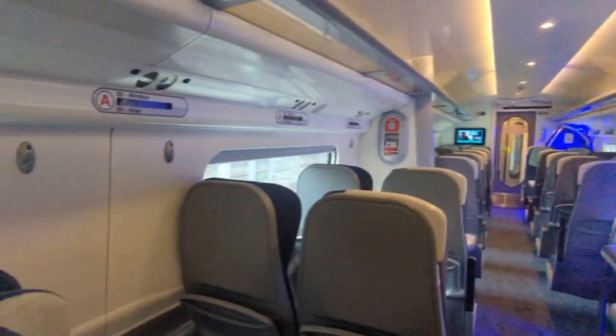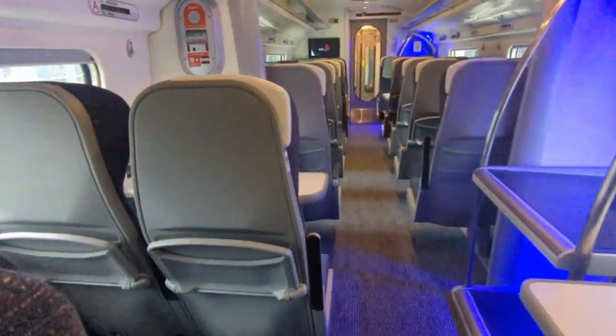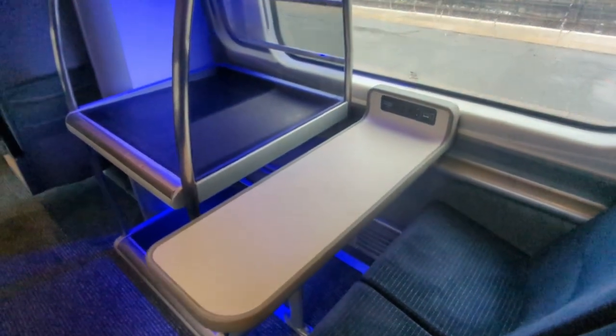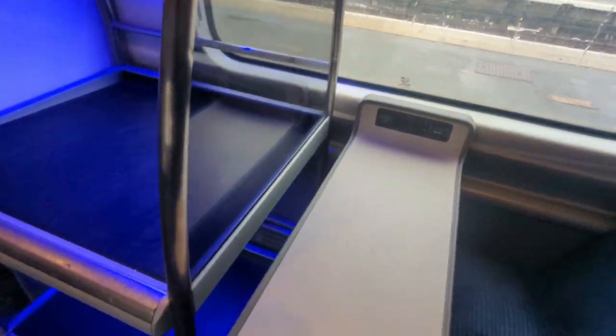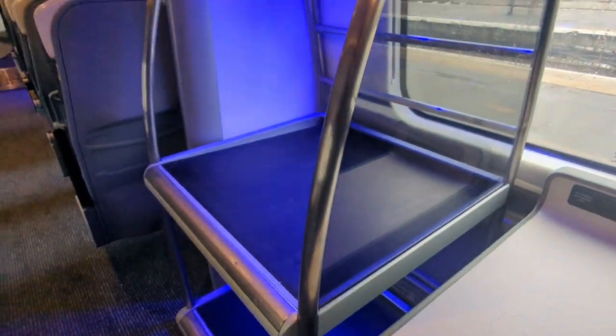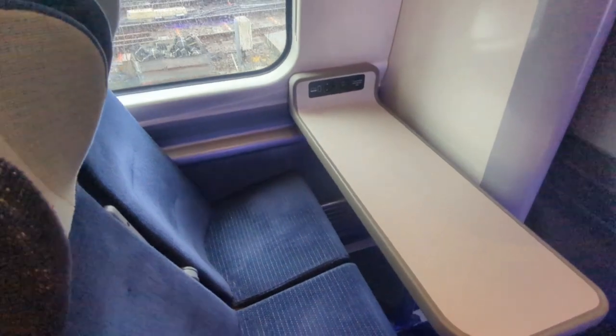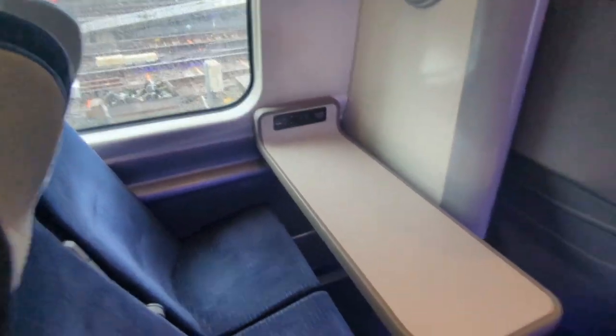32, 31, 29 and 30 are missing windows. Just as good as the priority seats. Seats 28 and 27 have tables. 21 and 22 also have tables but have less legroom because of the bulkhead.